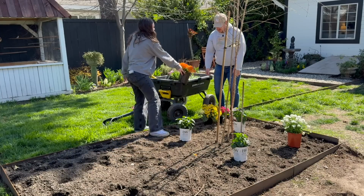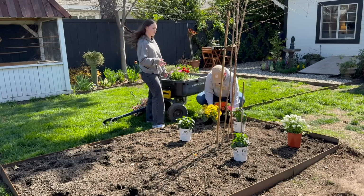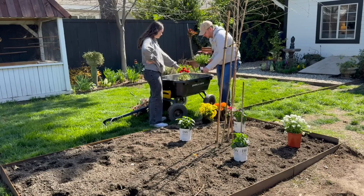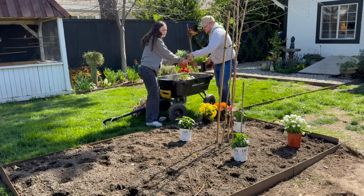Together. Put that one over there. And do like the trio, like this. And do like 1, 2, 3. Yeah. That. And this corner's kind of taken care of. Yeah. You want the yarrow? Okay.